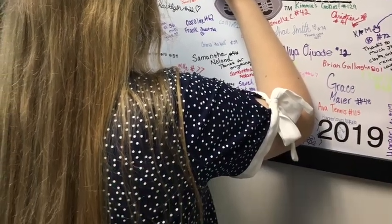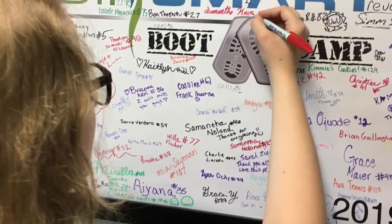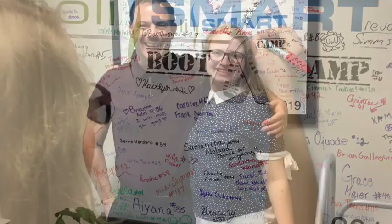Here she is signing the ScoliSmart Bootcamp board, and she was, I believe, patient number 130. Here's Samantha with Dr. Stitzel. They do their serious pose, and then they do some goofy, funny poses too. Samantha had a great time. She met lots of new people and made some good friends, some that she's even keeping in contact with now.